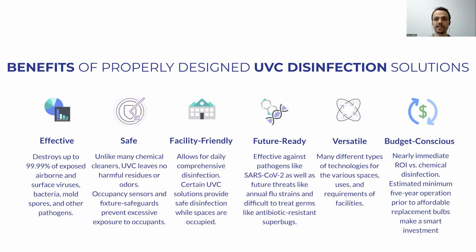There's a whole subset called far UV, which we should probably do a whole webinar on. We'll probably do that sometime in the new year. At this point it has been studied up to ridiculously high dosages and has been found to cause zero damage to eyes or skin. It's facility friendly, so this is going to allow for hands-free automated disinfection, future-ready. Every pathogen that's been tested has been susceptible to UV.